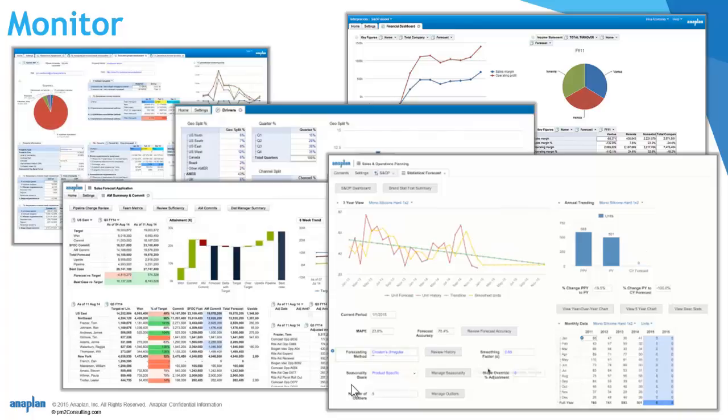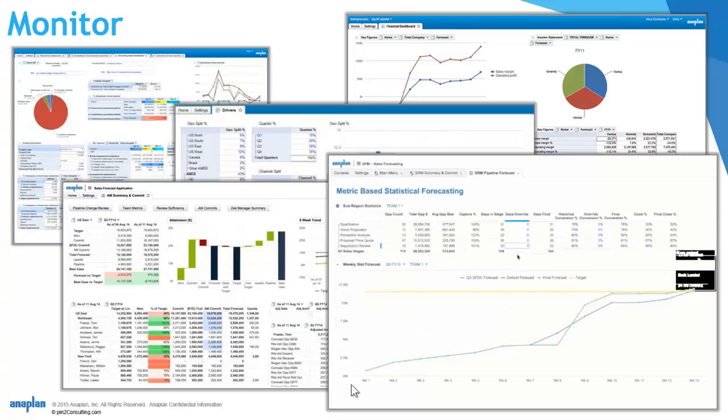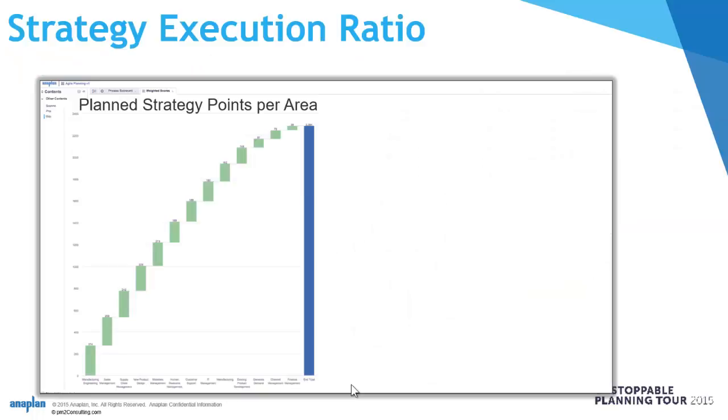But typically, this is only looking inside the cut plan model. And what I said earlier on, our early research at Harvard told us that 80% of strategies fail, not because they're not good, but because they're not executed. So this analysis has to include the strategy and understand what that gap looks like. And again, because we have this hub and spoke model where strategy is at the center, we can begin to take a look at that.